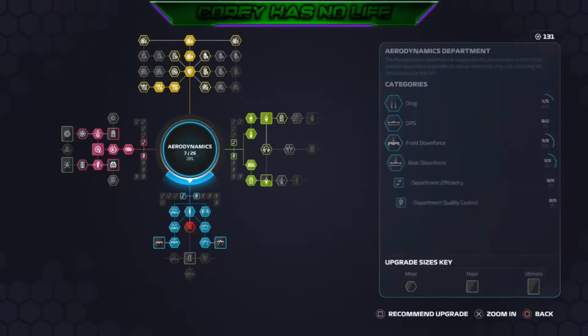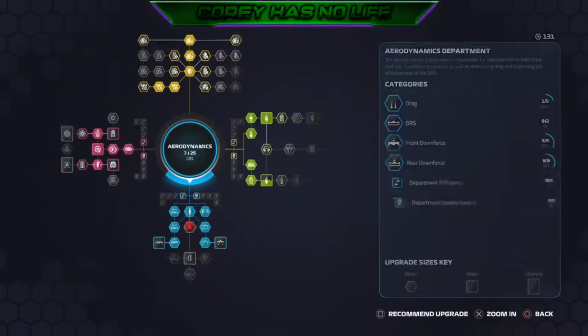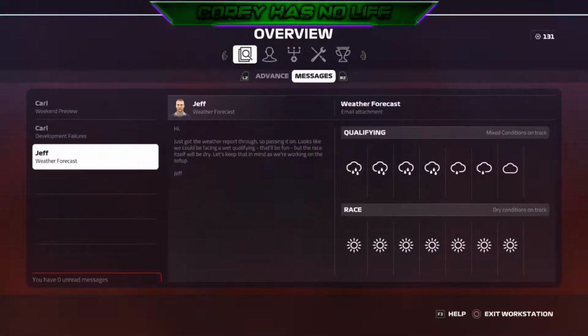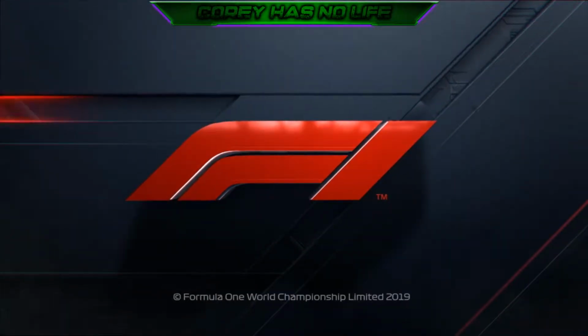So we're going to reinstate the chassis upgrade there. We have to wait till after practice before we can reinstate the aero upgrade. And it's going to be a somewhat wet qualifying here, so it's going to be interesting, as we're going to jump straight into qualifying.